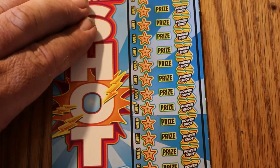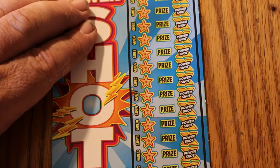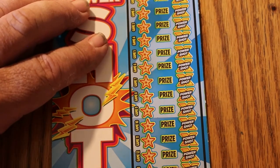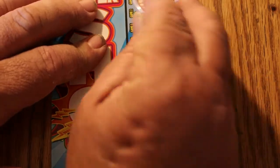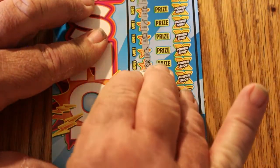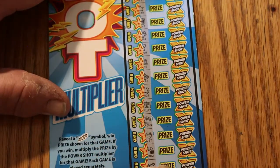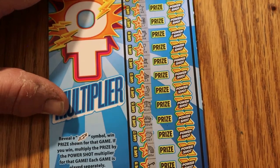053, with the odds of 1 in 3.41, five tickets, there should be at least one ticket winning, hopefully two. Be nice if I could get the next four in a row to win. It happens rarely. And nothing on ticket 053.